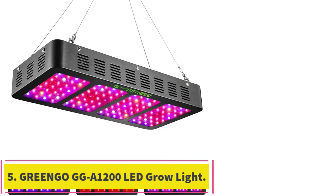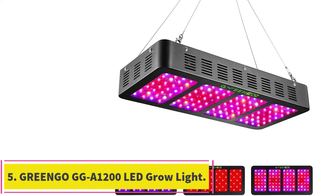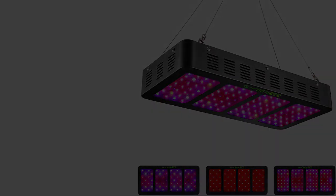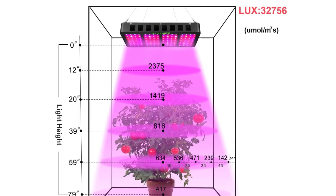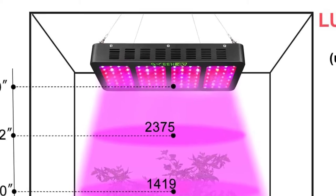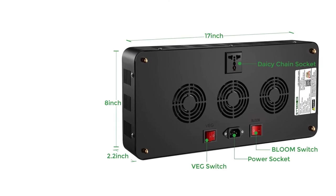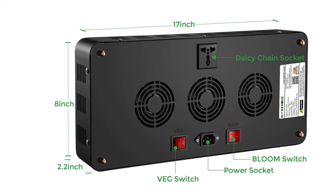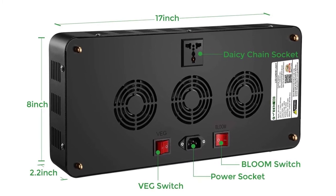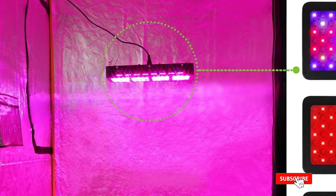At number 5. GREENGO GGA1200 LED Grow Light. Listed as a 1200W equivalent, the GREENGO GGA1200 doesn't quite reach the advertised luminosity. In reality, this system does the work of a 600-800W HPS system while consuming very little power. This is a good thing, but the misleading advertising throws us off the product a bit.